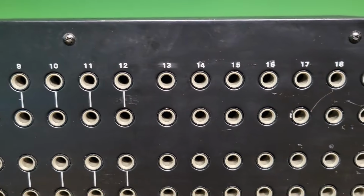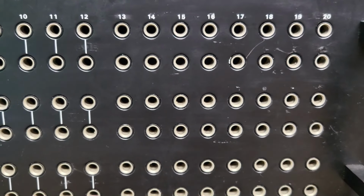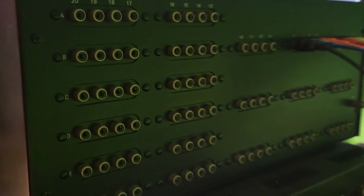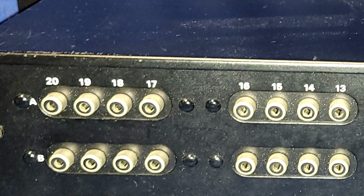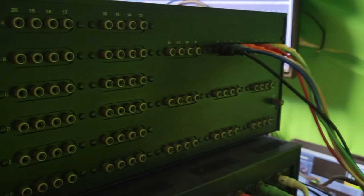Now, the last 8 inputs, 13 through 20, they work just like a normal patch bay. It's got the input on the top going in and then that goes out on the top row in the back, and then there's input on the back that can go back in, and you can shoot it on the bottom row, just like a normal patch bay. And if you guys don't understand how patch bays work, go watch numerous YouTube videos on patch bays. But this is pretty much a normal 48 point balanced patch bay or something like that.